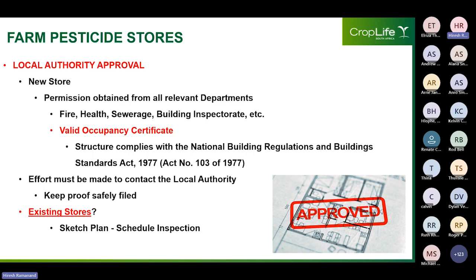Okay, so now when a new farm store is being built, plans must be submitted to the relevant local authority. An occupancy certificate to certify that the structure complies with the National Building Regulations and Building Standards Act, Act number 103 of 1977, will be issued after the necessary inspection by the local fire authority, health, sewerage, building inspectorates, and so forth.